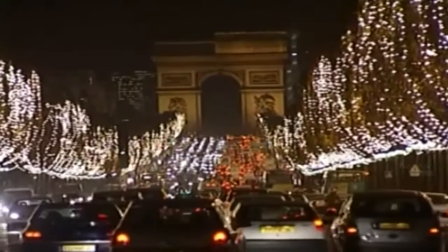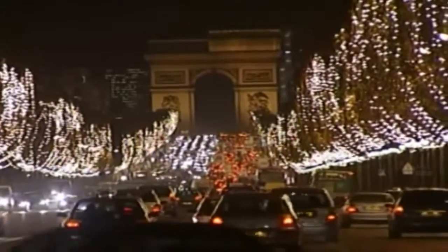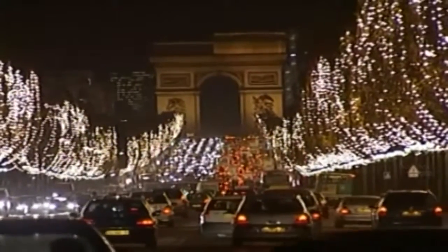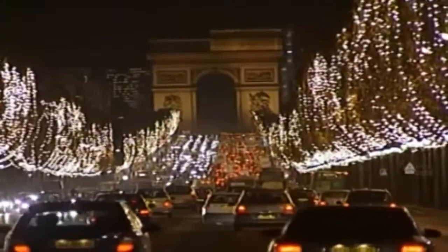In the middle of an imaginary line going from the Louvre to the Grande Arche de la Défense, it is today a link between the old Paris and the contemporary Paris. It has been the site of major events, like the return of the Emperor's ashes in 1840 and the burial of the unknown soldier in 1921.